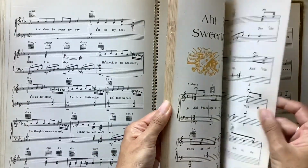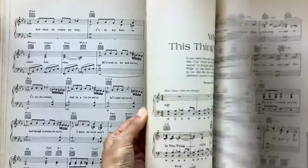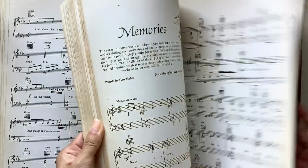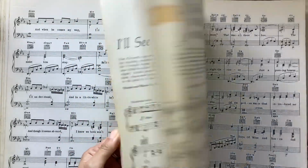Yeah, I think I might do that because there's so many pages in this, and it's a nice thick paper too. Some sheet music is really, really thin. And I just love building up my collection of sheet music and having a variety of all different types of music paper. Isn't that wonderful?